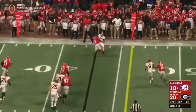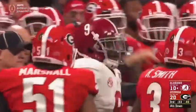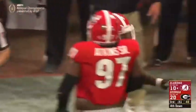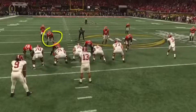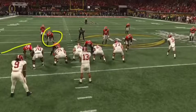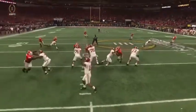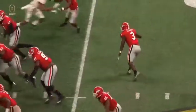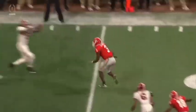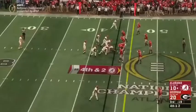Late pressure. Tagovailoa throws it out there. It's caught, but Roquan Smith knocks down Scarborough, just like he made that big play against Oklahoma in the Rose Bowl. It's fourth down. He's in man-to-man. You're going to see a receiver come here. Watch his vision. He gets behind, potentially getting picked. They try to pick him right there. He goes deep to get behind it, then comes downhill and keeps Scarborough short of the first down. Roquan Smith approaching 250 career tackles.